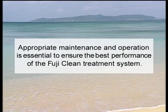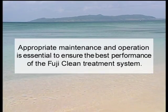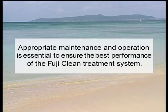Appropriate maintenance and operation is essential to ensure the best performance of the FujiClean treatment system.